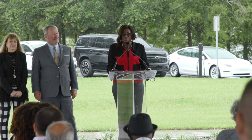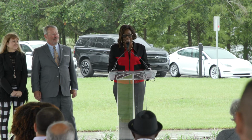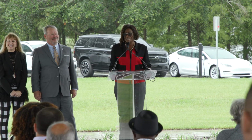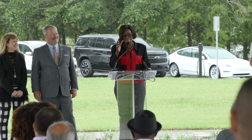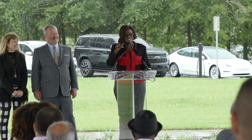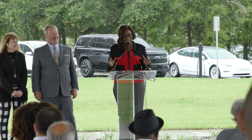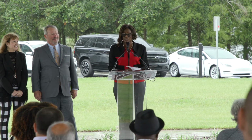This is now the crowning jewel of the west side of Orlando. And no shade, Commissioner Sheehan, literally, but we have more amenities that are going to be here in this park than in any city park in Orlando. And I would dare say here in Central Florida.